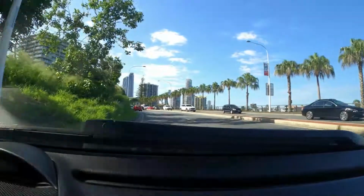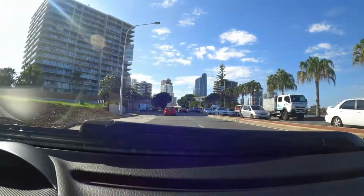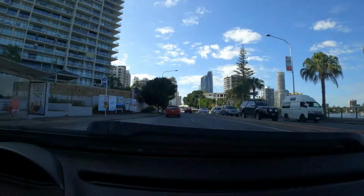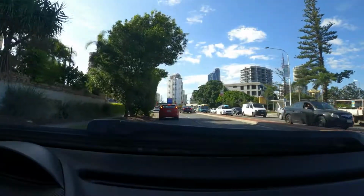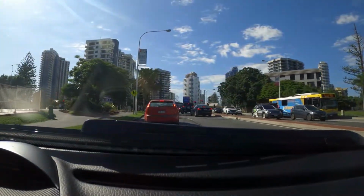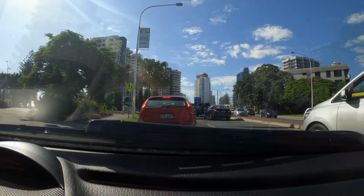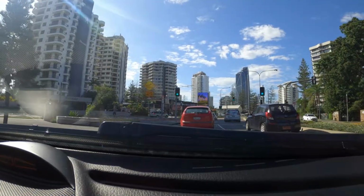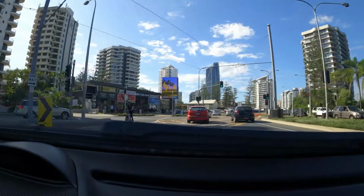This is actually coming out of Surfers Paradise. You see a few of the high-rise buildings in front of us. So there's quite a lot of building going on. There's still construction going on. Some nice buildings going up actually. You can see what I mean by traffic in the morning. So she's quite congested. Yeah, so this is coming out of Surfers now. Obviously.